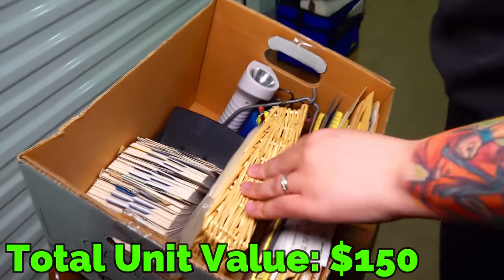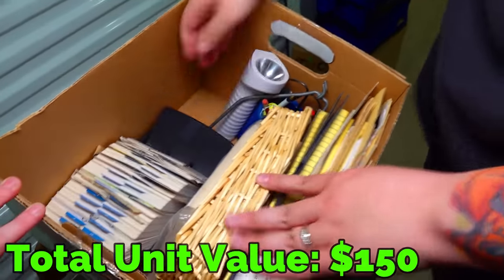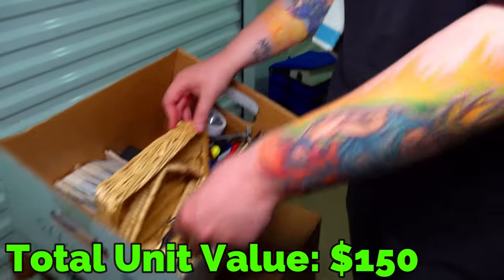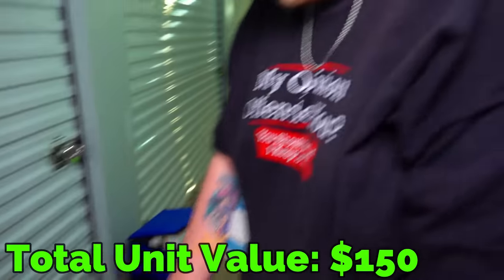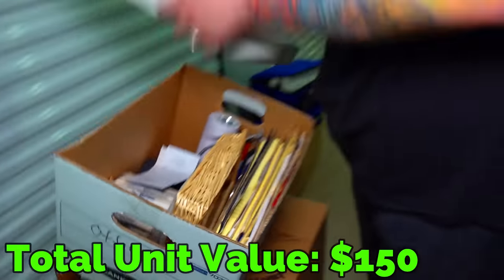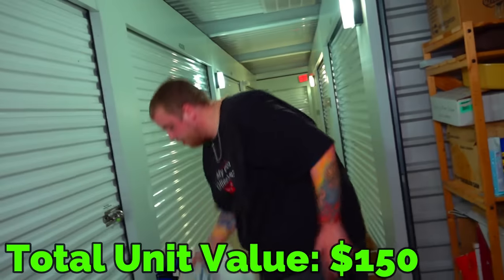Well, it did say office. I was hoping it wouldn't be office stuff, but it does look like it actually is. What is that? A letter opener? Yeah. You can use that to open boxes. Yeah, we could, but we got a knife. This is actually all office, like it says, unfortunately. So we're going to seal this one back up, put it right here.